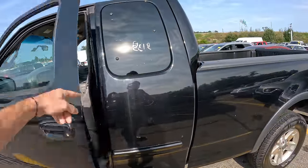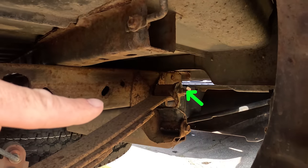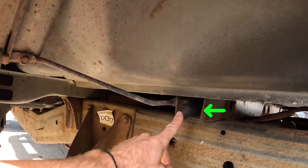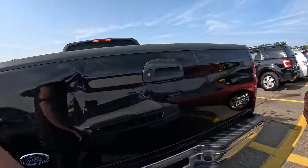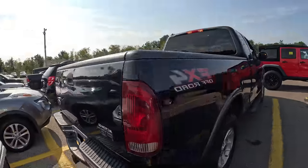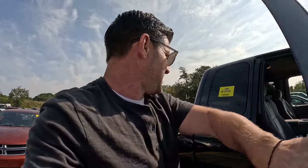That door never opens anymore. They're always bubbled here. The leaf spring shackles, which are those right there, are always broken. The bed rails are always broken. And the chrome is always peeling and has bullet hole rot holes in them. Oh my goodness, this truck is so... These don't exist. I'm getting excited over an old F-150. Why? Because I just haven't seen a 2002 F-150 since 2012.